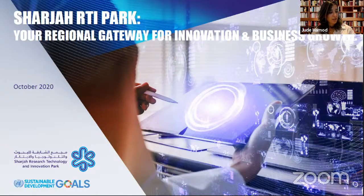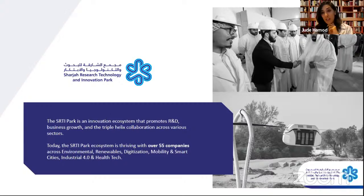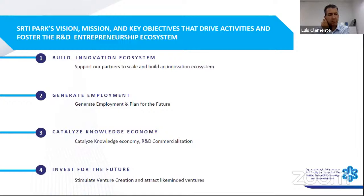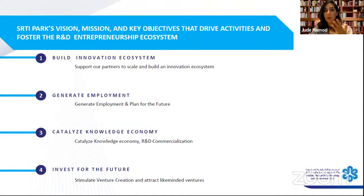The Sharjah Research and Innovation Park is a science park that we set up and inaugurated just last week with His Highness Sheikh Dr. Sultan bin Mohammed Al Qasimi. He's actually our chairman, and we are a product of AUS, the American University of Sharjah. We are set up to accomplish a few missions. The first is building an innovation ecosystem, which essentially means attracting like-minded entrepreneurs and innovators. We're stage agnostic. We work with all sorts of companies, from very early stage to Fortune 500, to get them to collaborate, innovate, and spin off ventures, all focused on tech.